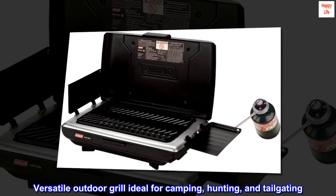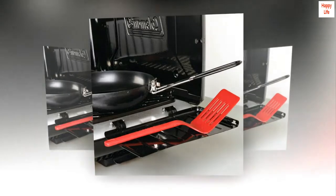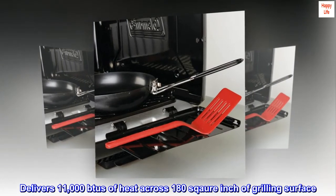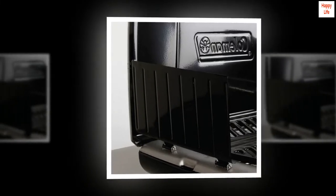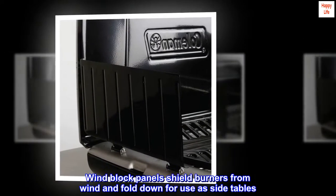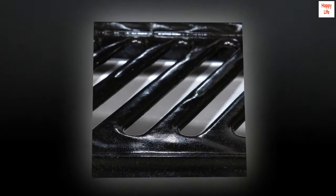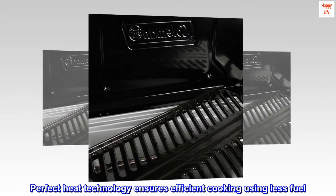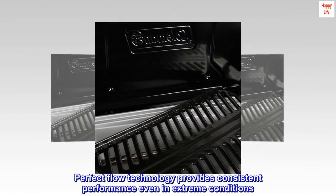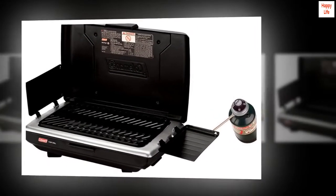Versatile outdoor grill ideal for camping, hunting, and tailgating. Delivers 11,000 BTUs of heat across 180 square inch of grilling surface. WindBlock panels shield burners from wind and fold down for use as side tables. PerfectHeat technology ensures efficient cooking using less fuel. PerfectFlow technology provides consistent performance even in extreme conditions.